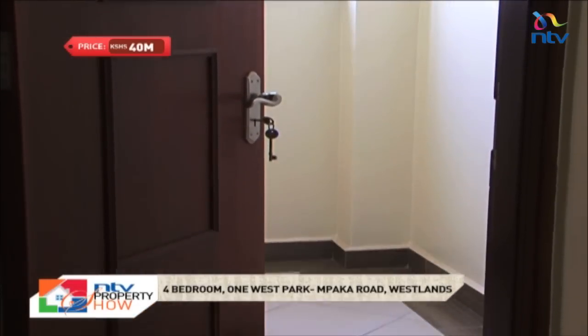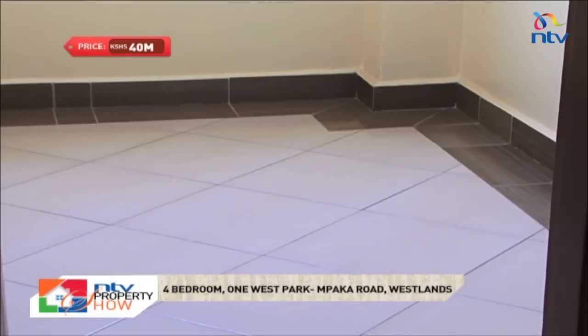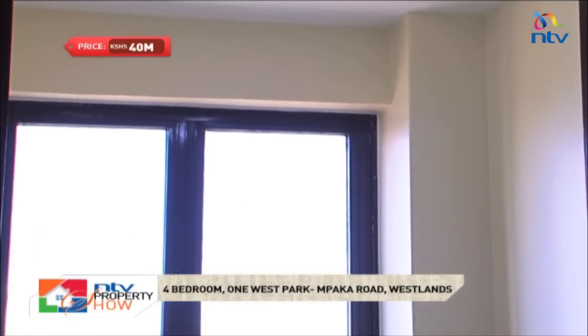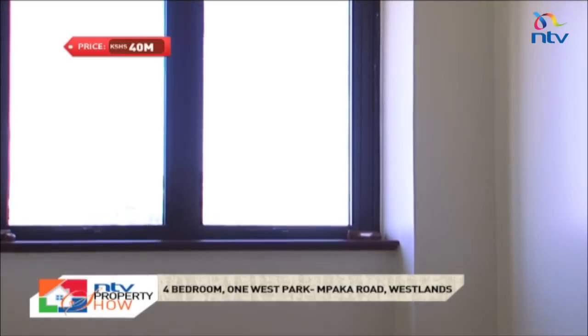An additional corner room is at the end of the hallway. This room can be used as a study room or a prayer room, as it has a simple and minimalistic look.